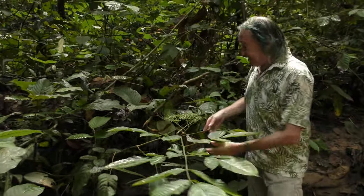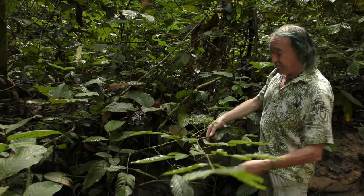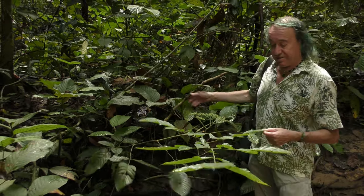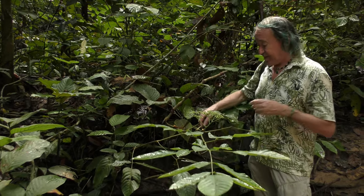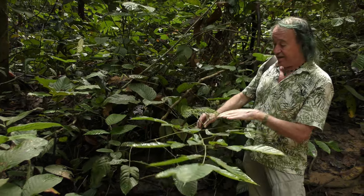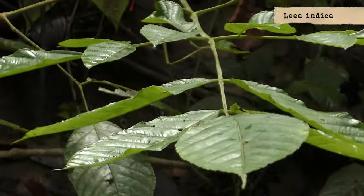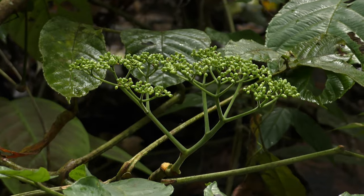Here, this shrub actually is a Leea. It's a member of the grape family, Vitaceae, but it is not at all climbing, contrary to the Tetrastigma, for instance, the host vine for the Rafflesia. This is a shrubby species, and we see the terminal erect inflorescence, and the leaves are totally decompound. It's a compound leaf, which is two times divided into smaller leaflets.